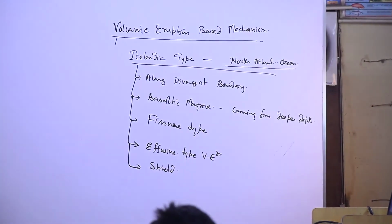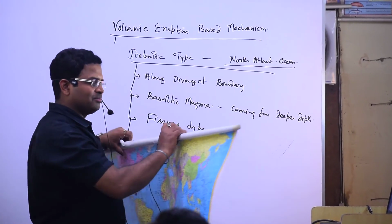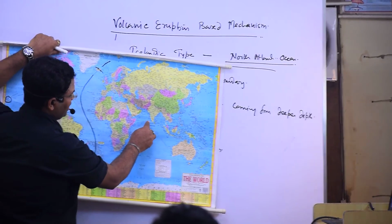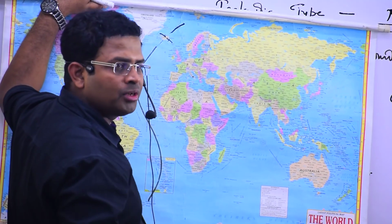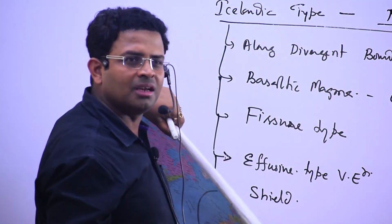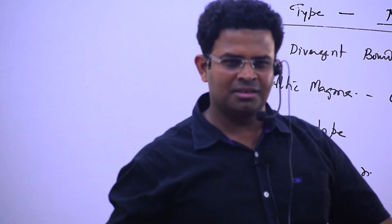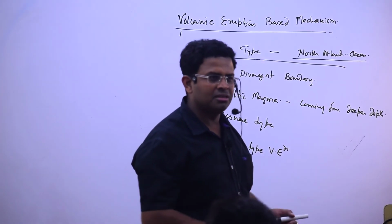That is the standard type. And you all forget. When the Indian plate was moving, then Lakshadweep and Maldives, these are groups of islands formed over the Reunion hotspot. So which kind is it? Hawaiian type? Yes or not? The Deccan Plateau has been formed by which one? Hotspot. So Hawaiian type. Getting it?